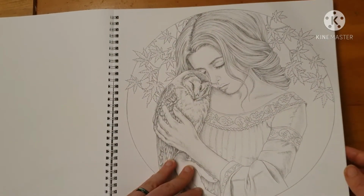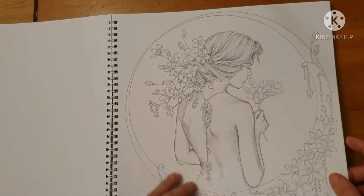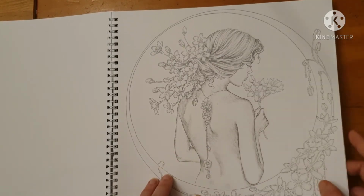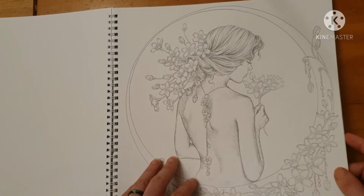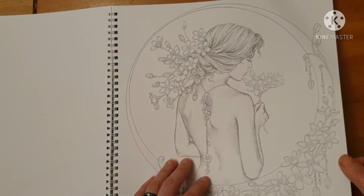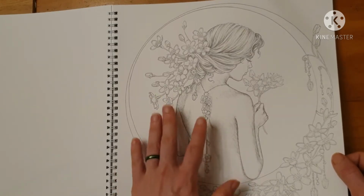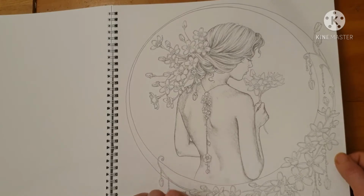The girl with her owl. This is great because you can practice skin tone on different parts of the body, which gives you some more practice on the different contours of skin tone and the human body, besides just coloring in the face. So I quite like that you've got more of a different angle with the back. And you could create a beautiful arch here in the small of the back.